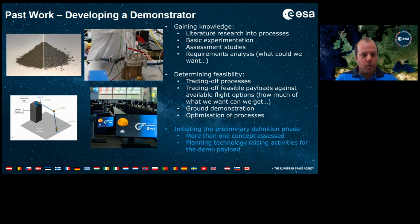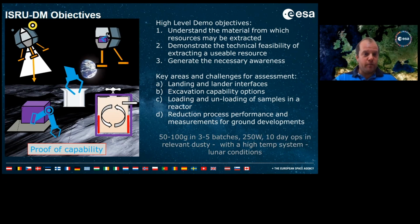So going into phase B1, we had an idea of what we could get, bearing in mind the programmatic constraints. So we defined requirements for the phase B1. So going into the phase B1, we have now a number of high-level objectives to present. Now this slide may have been the next presentation, but I leave it to John to have his take on these objectives.